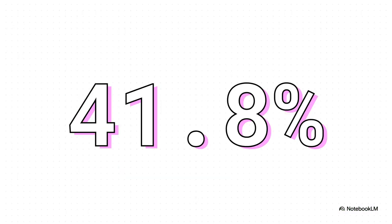And when I say growth, I mean it's explosive. We're talking a projected compound annual growth rate of nearly 42% all the way through 2030. Let me just say that again, 42%. The interest and, more importantly, the money flowing into this field is staggering.